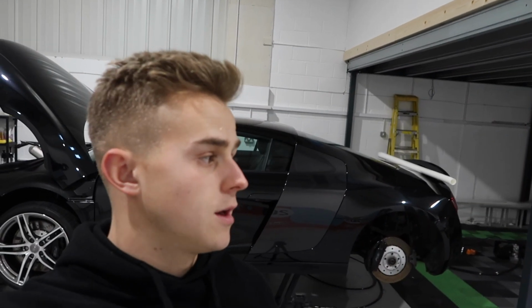Bit of a change of plan on the R8. The owner just came in and he said he wants the wheels off for coating. So that's actually the second set of wheels I'm going to be coating today. Coated the AMGs this morning. So just whipped off wheels and going on with, I think it's Titan Coatings G286, something long and complicated.